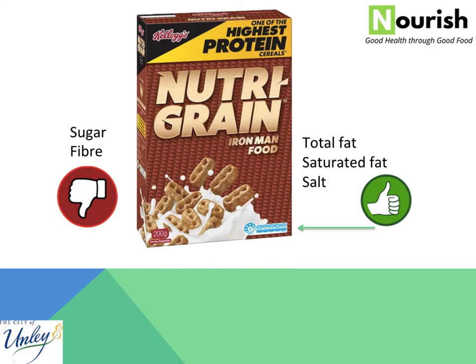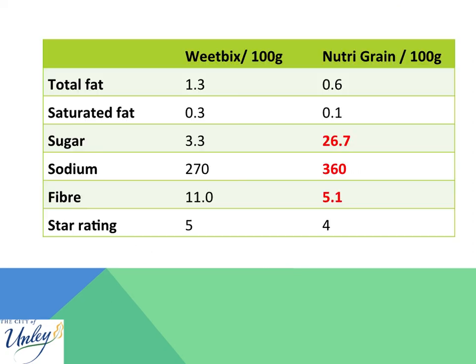On the other hand, Nutri-Grain has a 4 out of 5 stars rating. Although Nutri-Grain is low in fat, saturated fat, and salt, it is really high in sugar and low in fibre, according to the traffic light system. When we compare both cereals side by side, we can see that Nutri-Grain is higher in sugar, sodium, and much lower in fibre compared with WEETBIX. Now, taking all of this into consideration, it has only lost 1 star compared with WEETBIX for a 4 out of 5 health star rating.